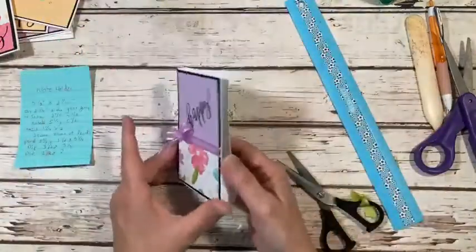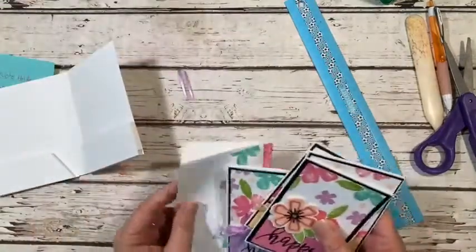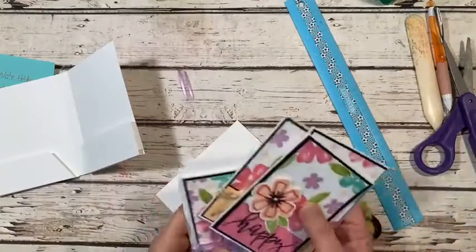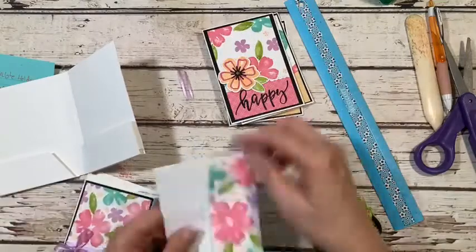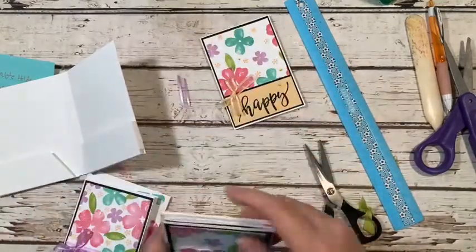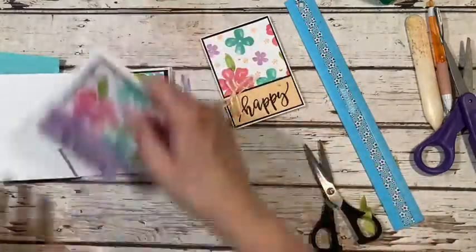Okay, so there we go. So let's put our cards. You can do 2 and 2, 2 cards and 2 envelopes on each side. Or you could do all your envelopes on one side and all your cards on another side. However you want to do it is perfectly fine.